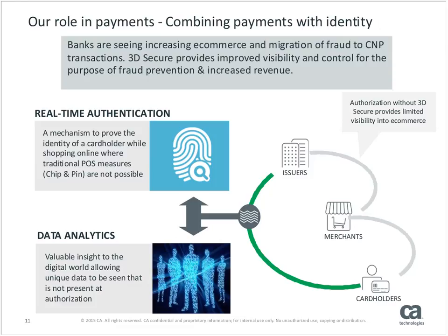So if, as an issuer, you can optimize the balance, if you can leverage the data that is being collected via this channel, and if you can use the real-time authentication dialogue to use a form of authentication that is really convenient whilst also being strong, that provides a significant opportunity to change the game, to identify that the cardholder is the genuine cardholder, and to identify those very suspicious high-risk transactions.